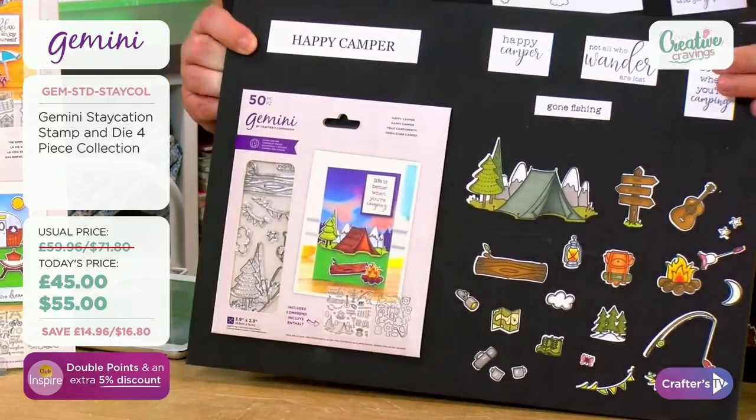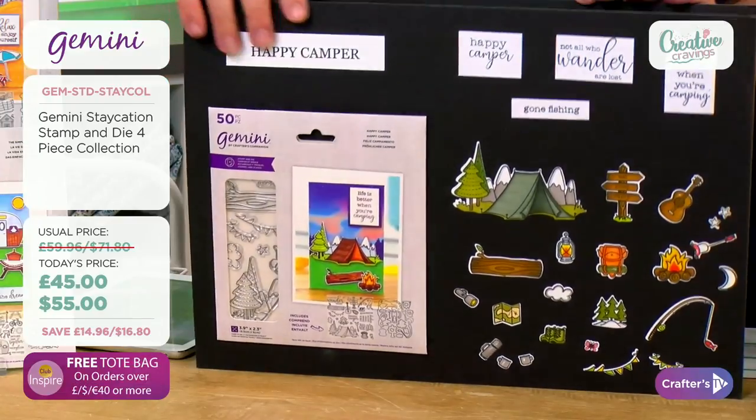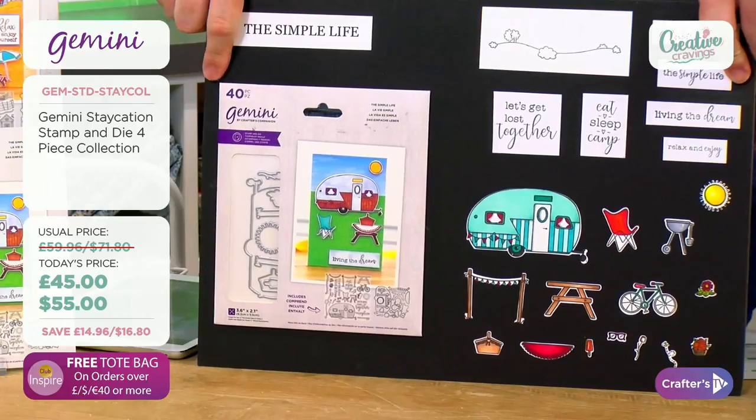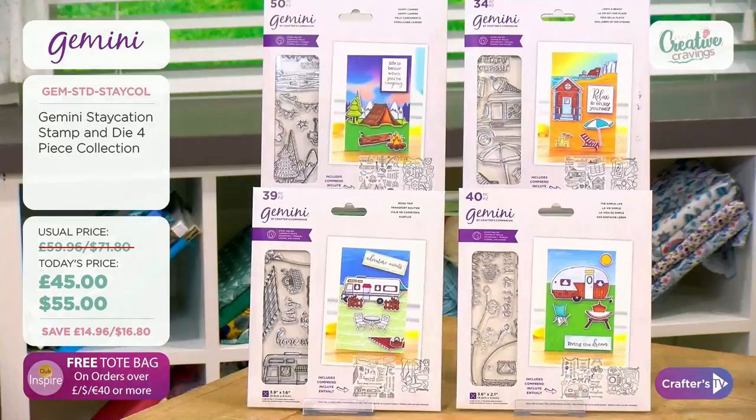There we go. So you can see here, a happy camper, which is that one just there. Wonderful for all of those camping things. And then you've also got the simple life. I love it. That sort of retro 70s caravan that you've got in there. The great thing about these is, though, when you start to use them as projects, you can use absolutely loads with them.